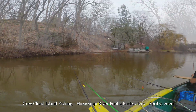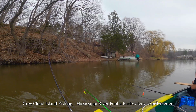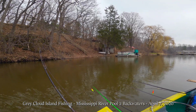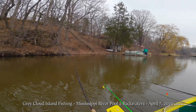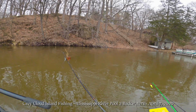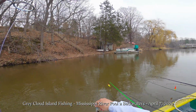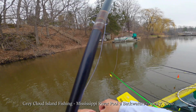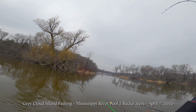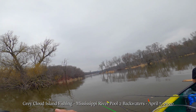All right, guys, it hasn't looked good so far. So far, just caught branches, and now just caught leaves. Oh my goodness! Got a bunch of leaves on this Mopper Popper. Just what we needed. Some natural forage. Oh, just a branch. Got me excited for a second.